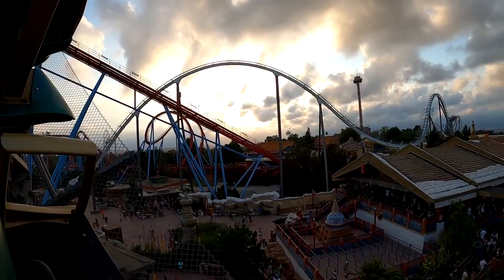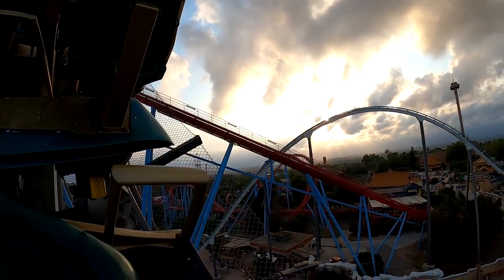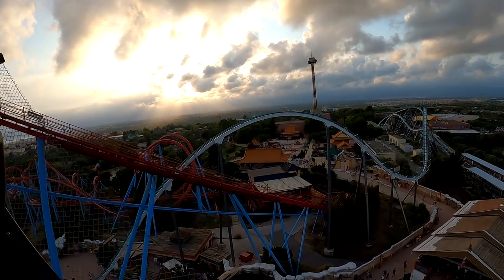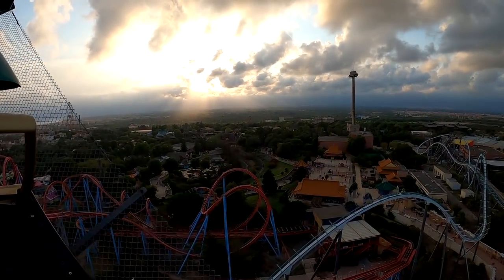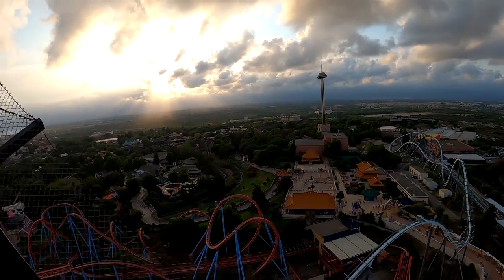1 hour and 10 minutes later, I'm on Shambhala, and the good thing is, I'm on the back car, on the inner seat, so not the direct back row, but this'll do for me. Of course, it's assigned seating at the moment, but I did say to the member of staff, please let me go near the back, and he did let me, which is really kind of him.